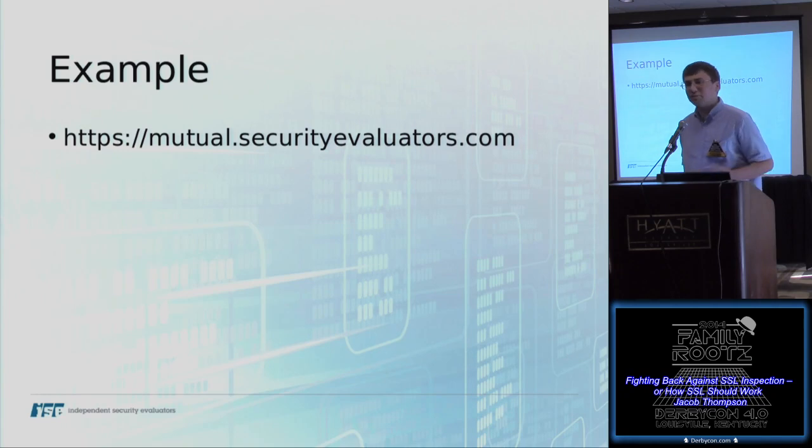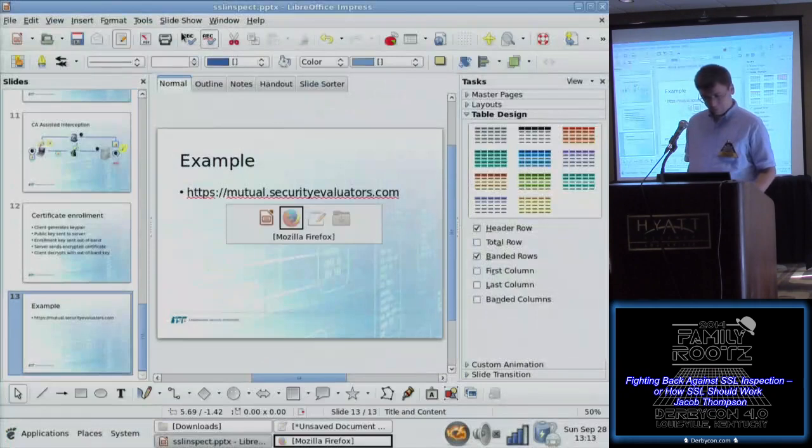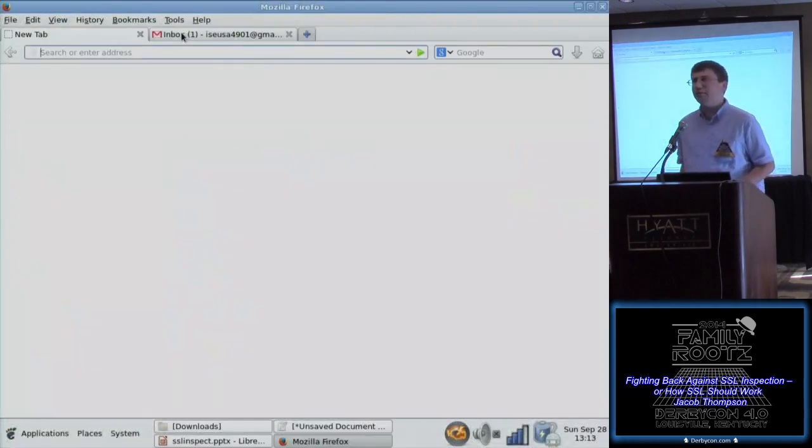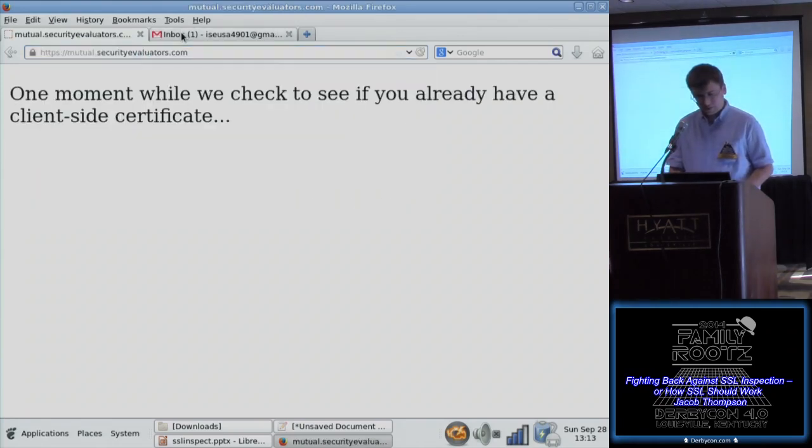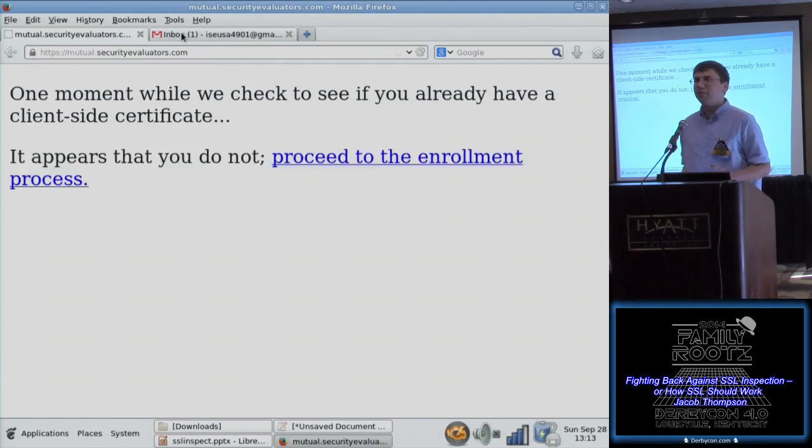I have an example website that's going to do this, and I'll go ahead and demonstrate it. So my site is mutual.securityevaluators.com over HTTPS. What's going to happen when we go there? Well, I have a second subdomain that requires mutual authentication, while this domain does not. So the very first thing it's going to do is to try and request something from that other domain. If it fails, you must not have a certificate. The handshake failed. And we'll put you in the enrollment process to get one.